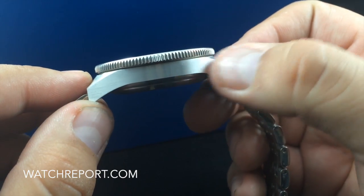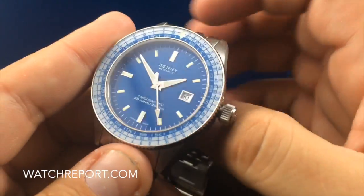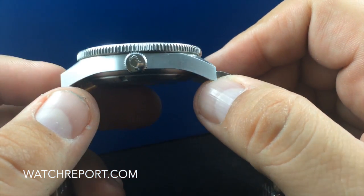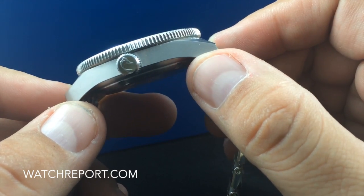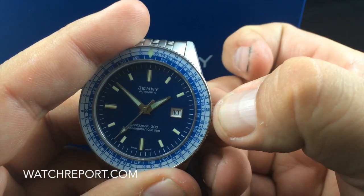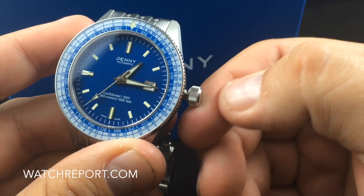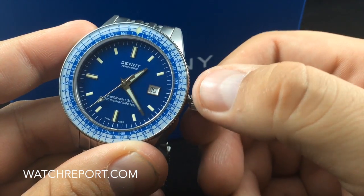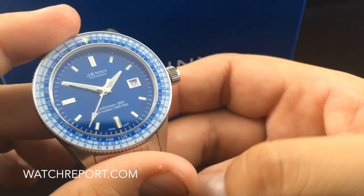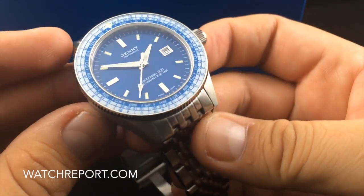You'll see that the entire case is brushed and just pretty awesome looking, guys. There's that shade of blue again. The crown is going to be another swordfish. It is a signed crown. You guys can pull it out. It has no wobble. If you notice right there, you don't see any type of wobble whatsoever. Very sturdy, right? All right, giving you some more looks.